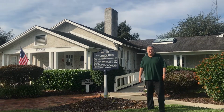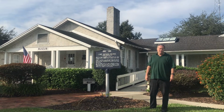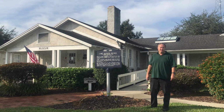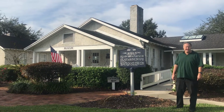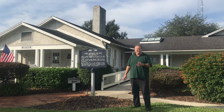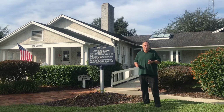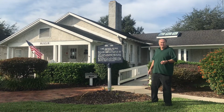This is the Seminole County Old Folks Home. It was built in 1926, considered probably the last remaining county-funded old folks home in Florida. It is now the Museum of Seminole County History. We're going to go inside and take a look at the museum, but we're also going to look at its exterior, Pebble Dash exterior, which is very unique and landed on the National Historic Places list. So let's go take a look.